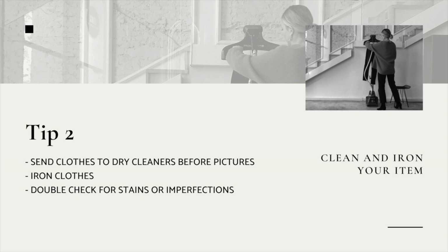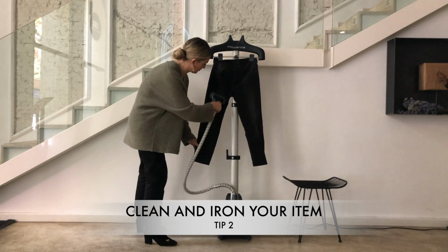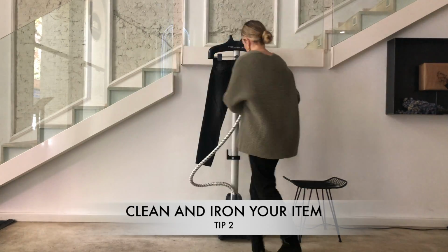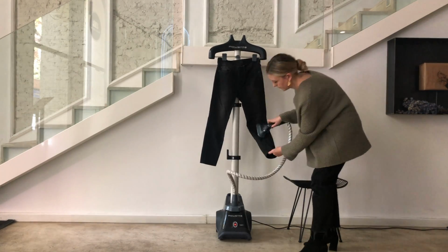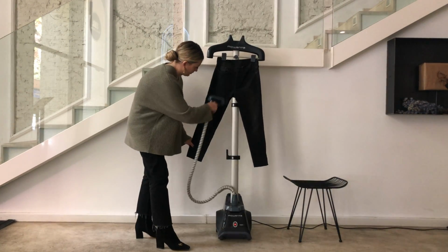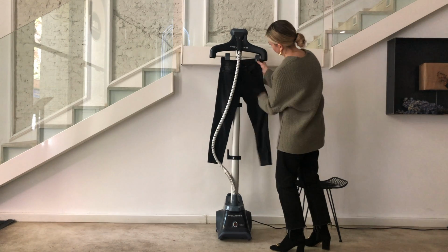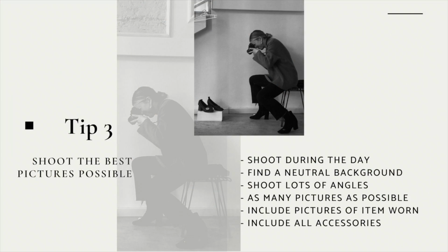Tip number 2, clean and iron your item. It is extremely important to present your item as perfect as possible, just how you would want an item to be when you purchase it. Also, because you want photos to show your item as close to new as possible. This will increase your chances of selling it, so prepare it with love. I always send clothes to the dry cleaners first, and I do this before taking pictures. Unless it is new, then I just iron it, but I do want to make sure it looks nice and attracts possible buyers.